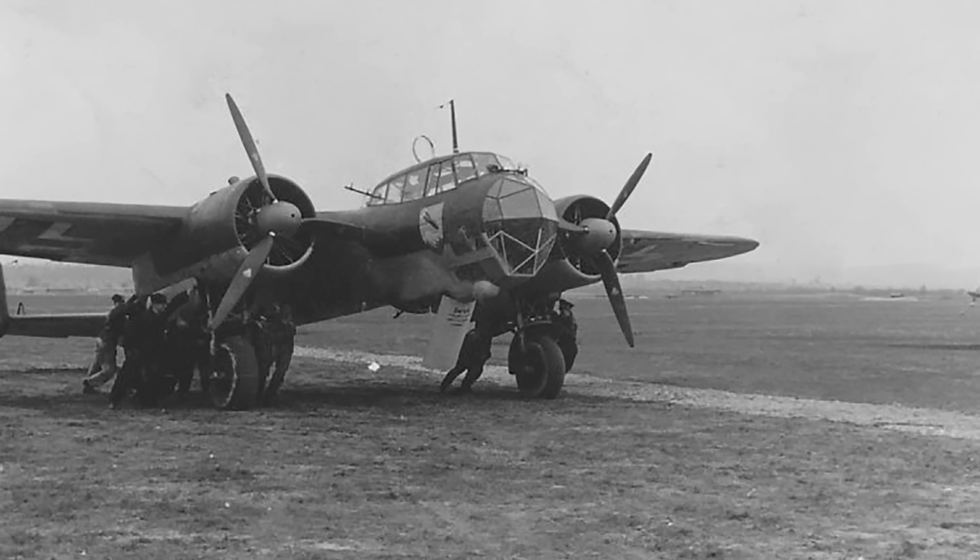Along with the Do-17Z2, some units were also now equipped with the Z3. This variant was used for both bombing and reconnaissance duties, and although it technically formed part of the bomber line, its use in both roles was about a 50-50 split.